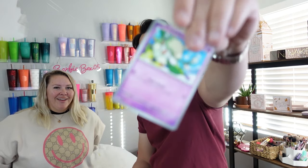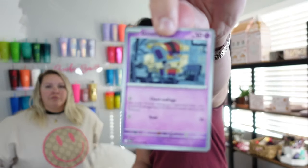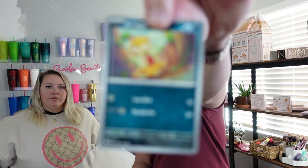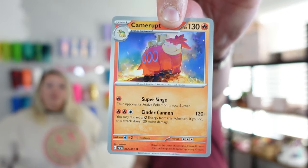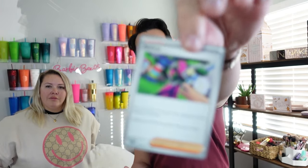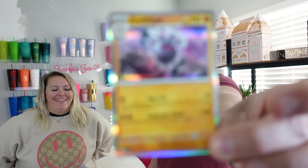All right, we got the water energy. Can I catch up? We have a Cottony. Maracas. Gaming Gruul. Scraggy, the Moonlight Hill, Camerupt, Articus, we get a reverse holo of Haunter, a reverse holo of Primeape, and my final card is... I don't think I got any points at all.